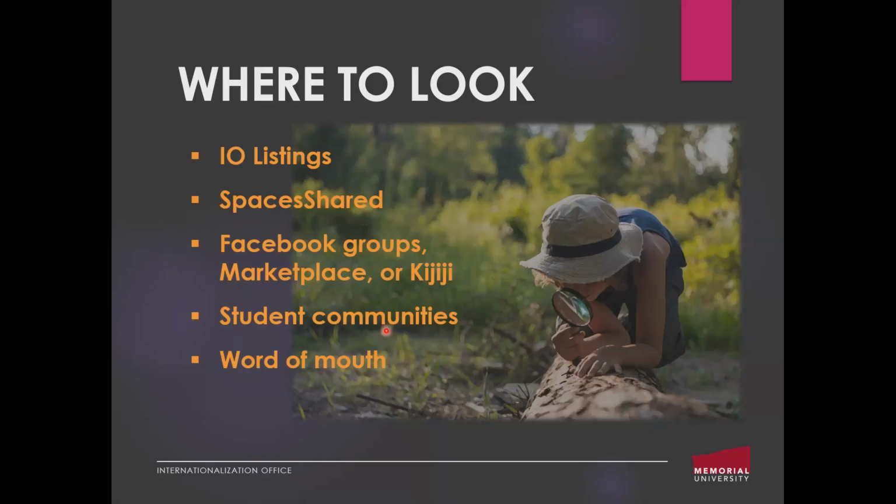And the student communities, like I said, there are student Facebook groups, national communities, or WhatsApp groups, and a lot of good information goes around there. I see that sometimes really good options don't even make it to the IO listings, let alone the Facebook Marketplace. So word of mouth in student communities is something you really need to look out for.